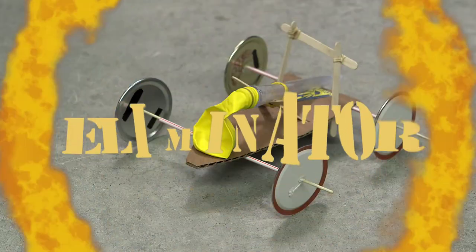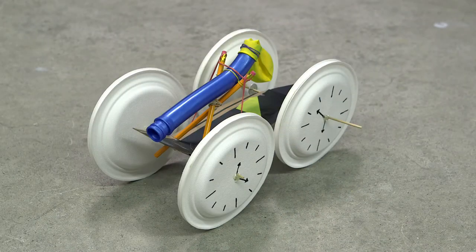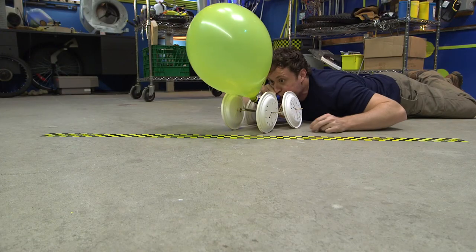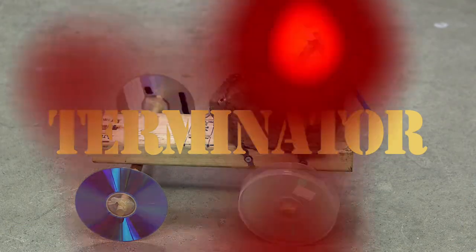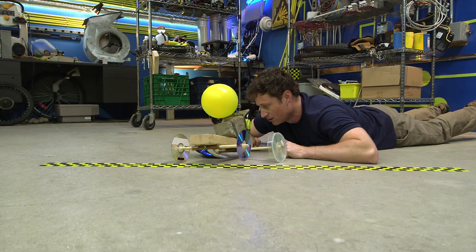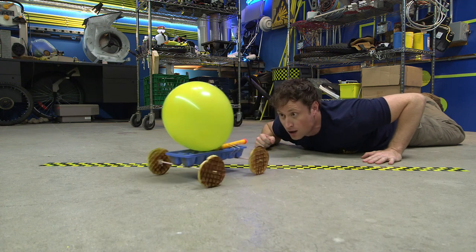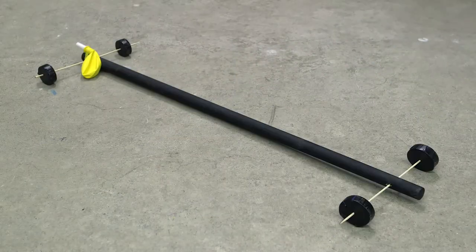First up, the Eliminator. Better late than never, it's the Procrastinator! Crushing the competition, it's the Terminator! Feel the chill of the refrigerator. All right! And last but not least, the regurgitator.